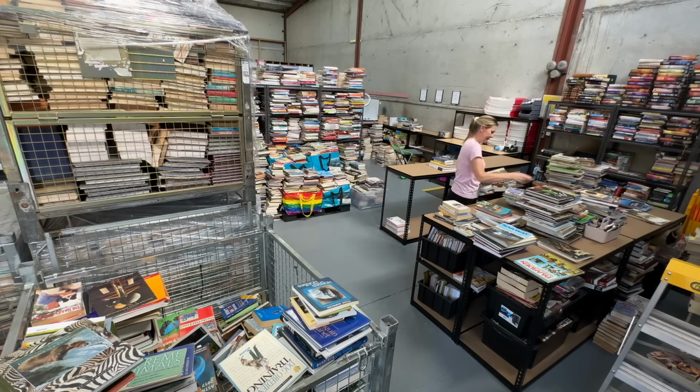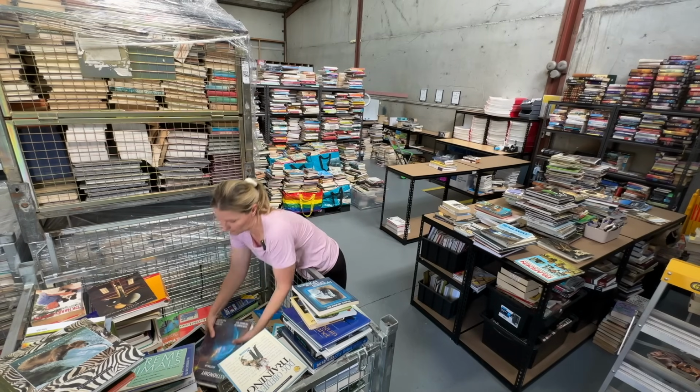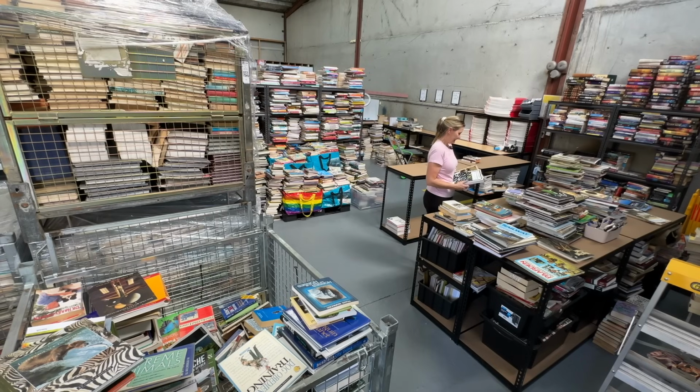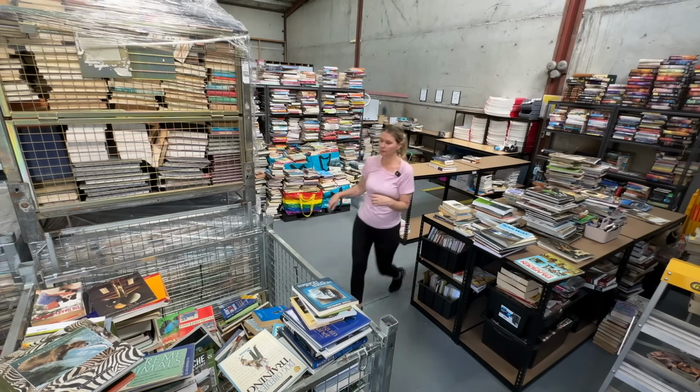Space, pets, sea life, Australia on wheels. Oh, some of these books are heavy. Astronomy, building the world's first computers. So there's some computer ones. It's a weird niche to be stuck in here. Complete multi-engine pilot, another pilot book.